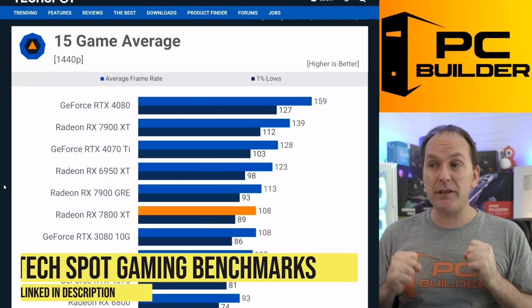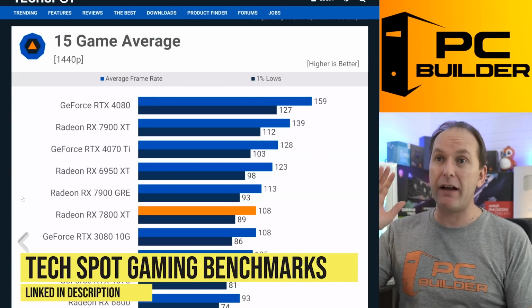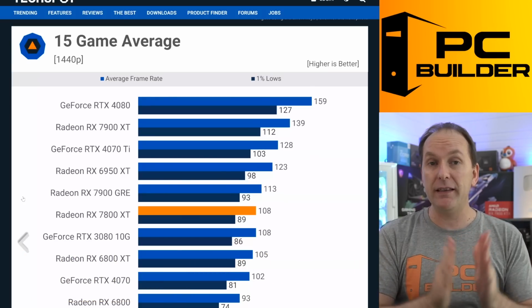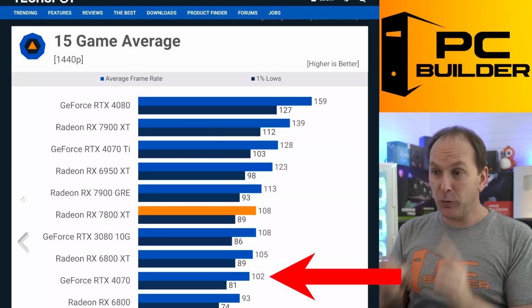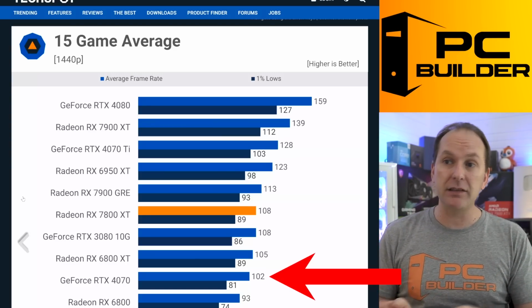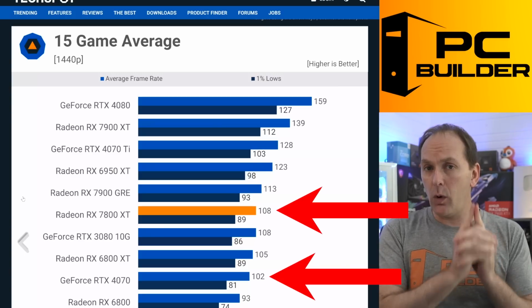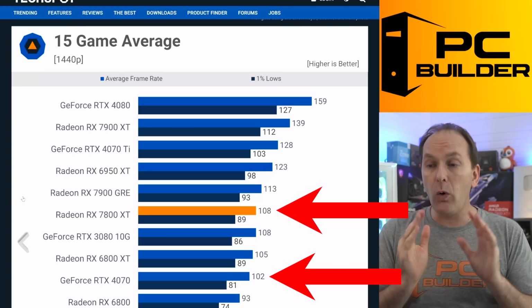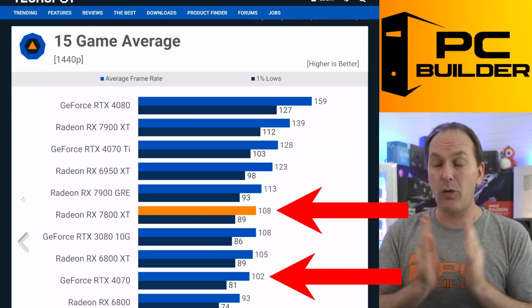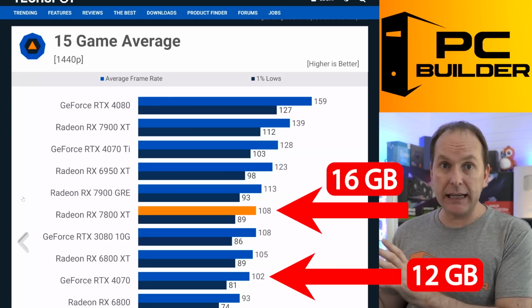Let's talk about the performance in gaming. 7800 XT right now, you can see this is a 15 game average from TechSpot at 1440p. This is their RX 7800 XT review, so the data is very, very fresh. 4070, 102 average FPS. 7800 XT, 108 average FPS. Though I will say the 1% lows were much better on the 7800 XT, 89 there against only 81 on the 4070. The 4070, 12 gigs of VRAM. The 7800 XT, 16 gigs of VRAM.